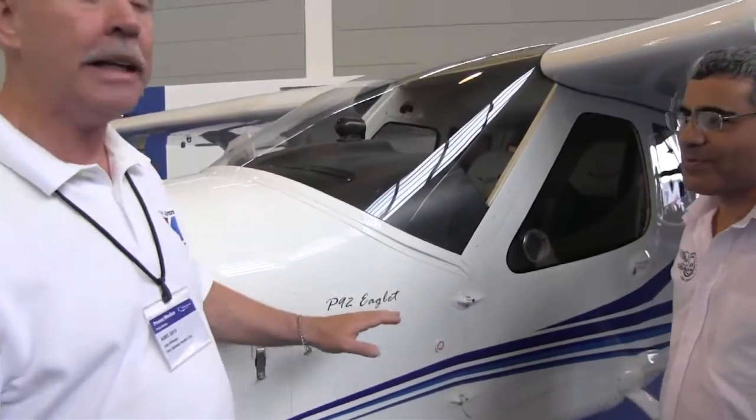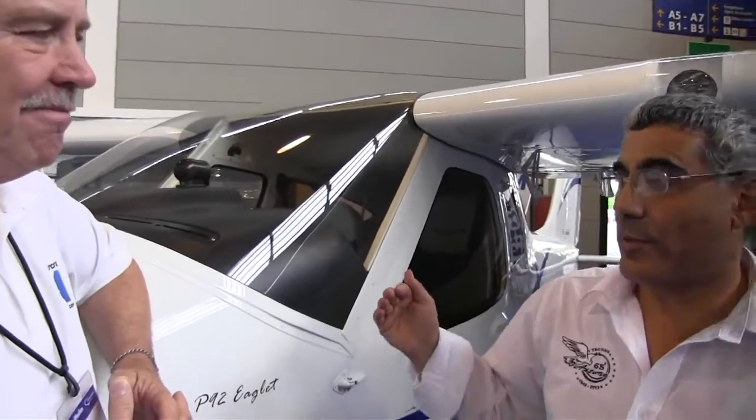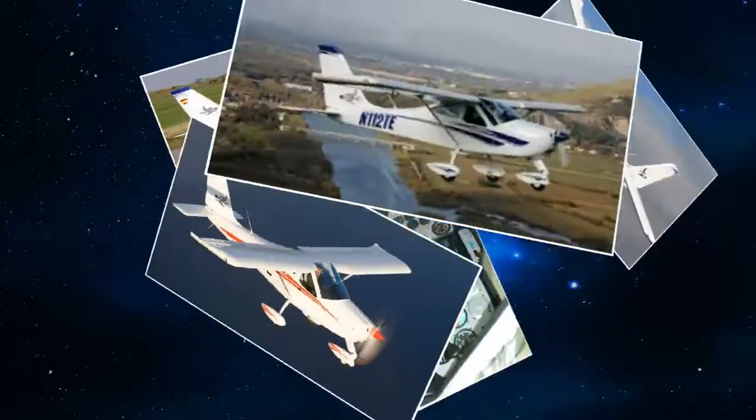So we're taking our tour of the Tecnam line. We've gone from the Echo Classic Light, the very low cost one. Now we've moved up the scale a little bit. We're looking at the P92 Eaglet, and I recall this airplane landed in the United States about 2008. Tell us a little bit about this airplane, and maybe let's talk a little bit about how the Tecnam airplanes are constructed, Phil. Okay, well typically the aircraft are all metal.